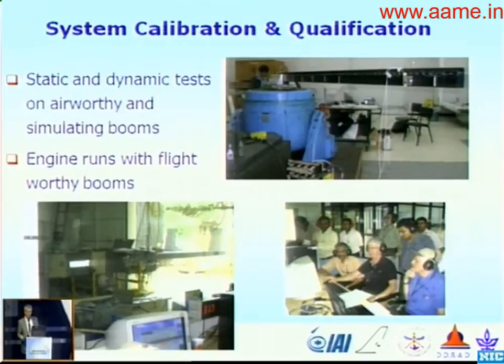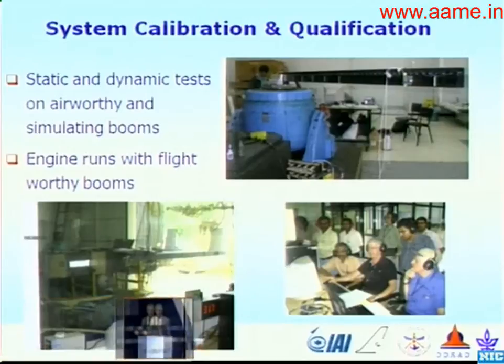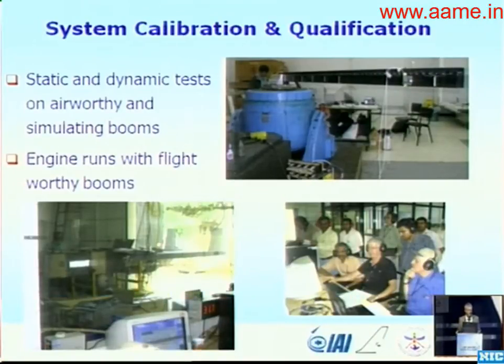And you have here the first step of the calibration and qualification of the system. You see here a boom on a shaker where we could measure its dynamic characteristics. And you see here the Nishant UAV equipped with the airworthy booms, and we made an engine run test to check the integration of the system into the UAV and to check whether we have some interference between the systems. As you can see, this was done here in India, in Bangalore.